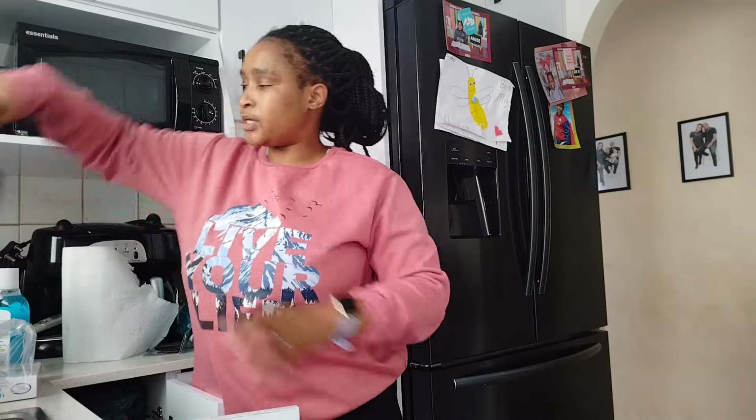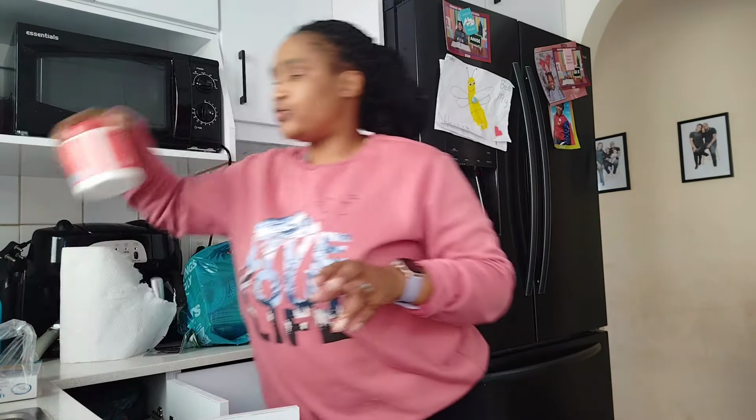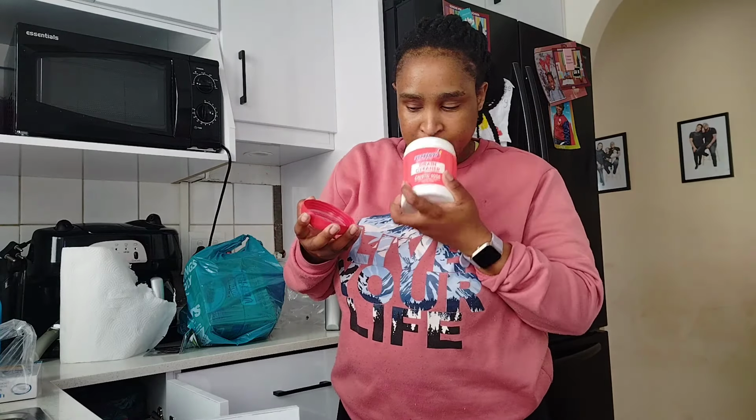But I also got some dishwashing liquid. What else did I get? At Westpac, I got stainless steel cleaner. So this was 40-50 rands, stainless steel cleaner, because I've got some stainless steel stuff in the house that I think I will benefit from this. And then a drain cleaner, because our drain smelled bad the last time.